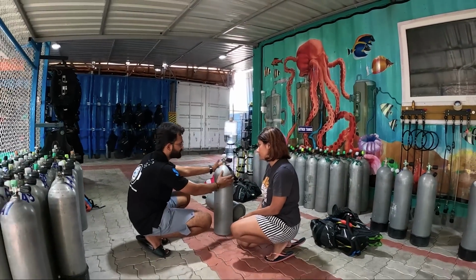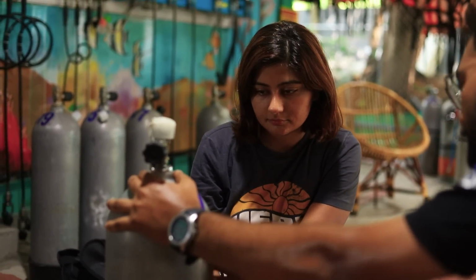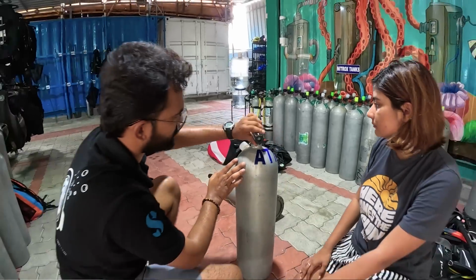So the tank weight is 14.4 kg. The working pressure we'll be using daily during a dive will be not more than 207 bar.